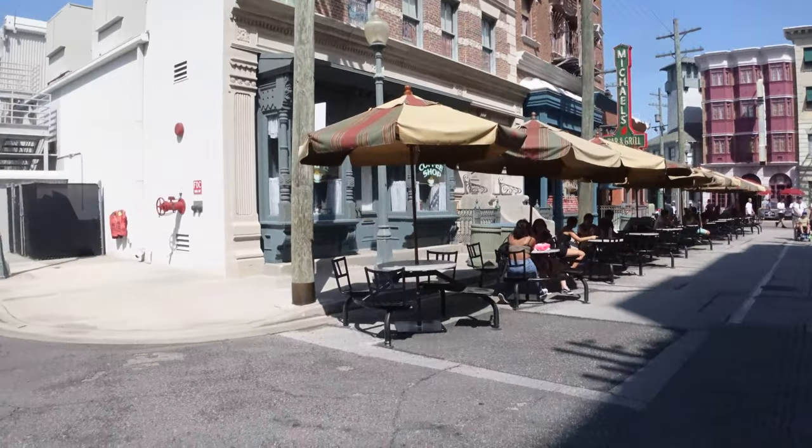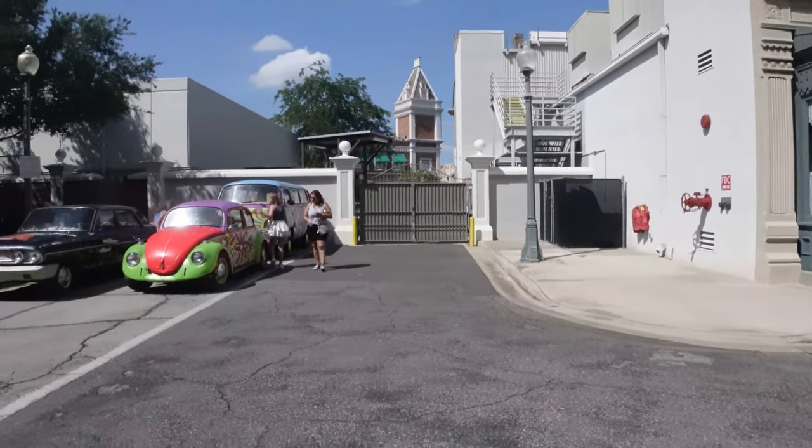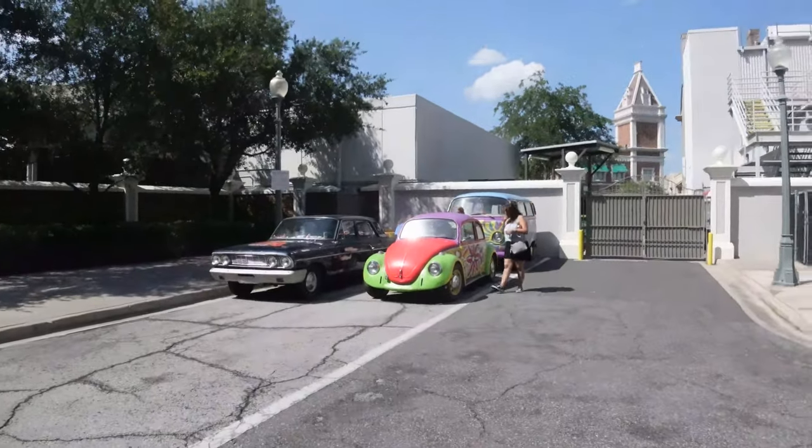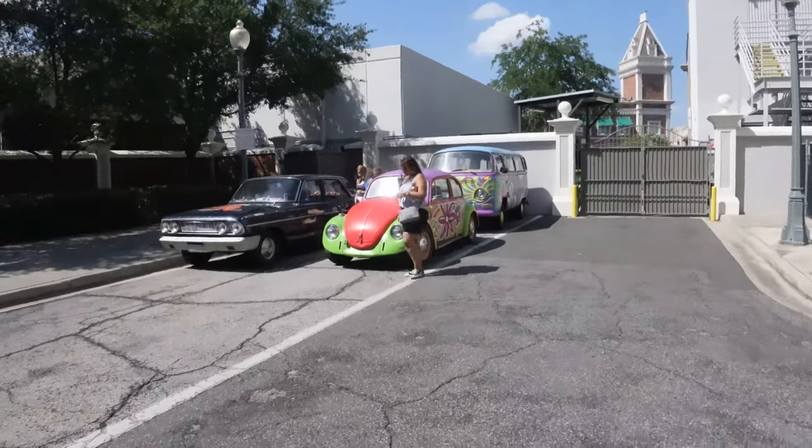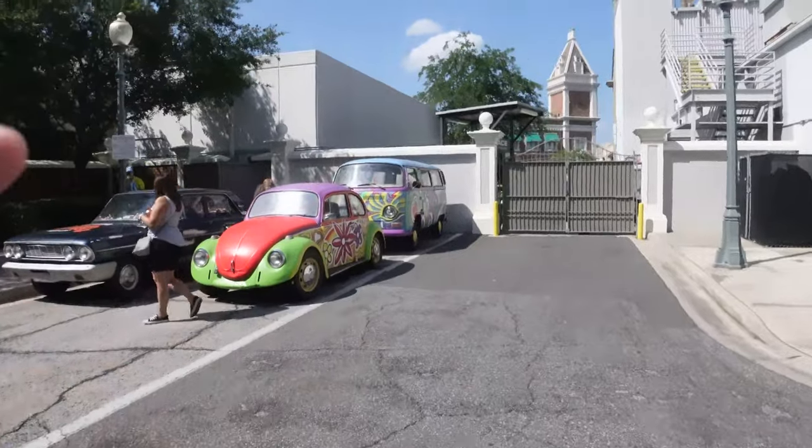And the biggest real update to Vamp 69 comes over here in the corner back here behind Louie's. We have three cars that I think are eventually going to be rolled out into the main scare zone, but we have three different cars here, so I want to get a little closer, give you a little bit of a closer view of them.